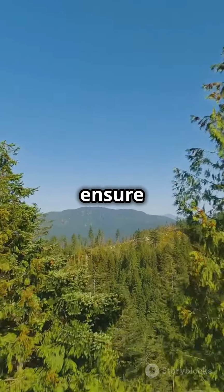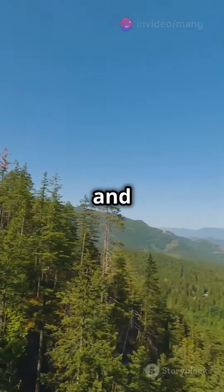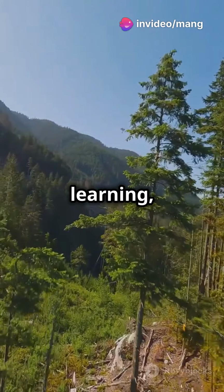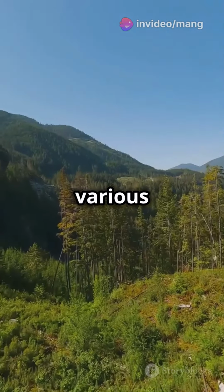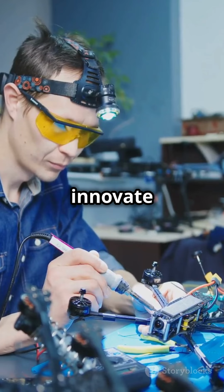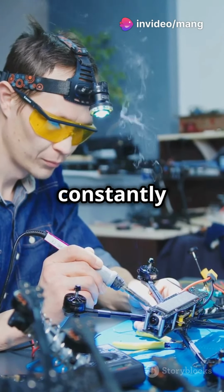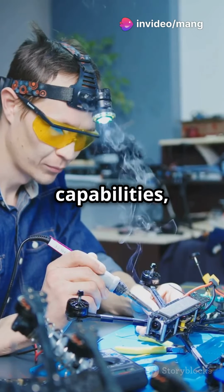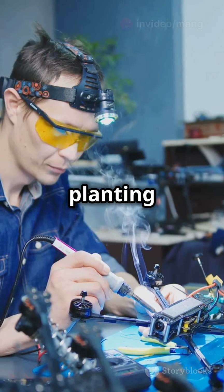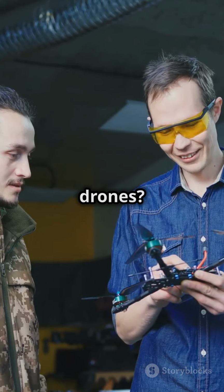But how do we ensure precision in planting, and how can these drones be optimized for different terrains and climates? The answer lies in advanced algorithms and machine learning, enabling drones to adapt to various environmental conditions. Your challenge is to refine and innovate this technology for a greener future. Engineers and scientists are constantly working to improve drone capabilities, from enhancing battery life to developing more efficient planting mechanisms. Could you design the next generation of reforestation drones?